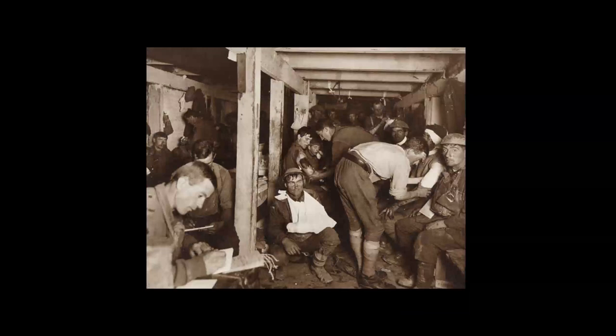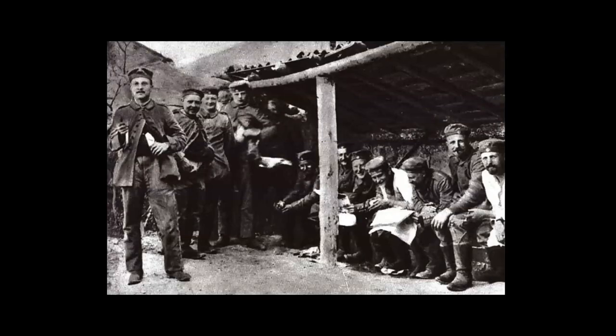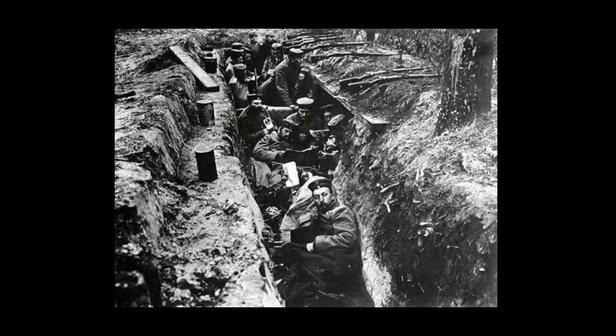Trench systems developed significantly over the course of the war, but they also caused a lot of boredom, and people were stuck in these things for long, long periods of time. So I'm just going to show you some of the different images of trenches. There we've got an enemy artillery that is going to be shooting at another group that's probably in a trench. And then here's another. I can't imagine.